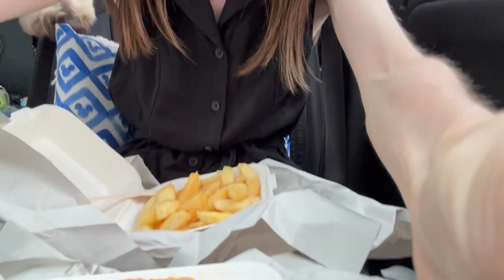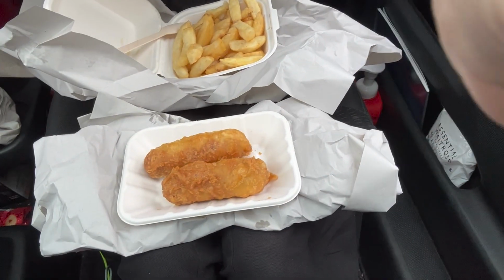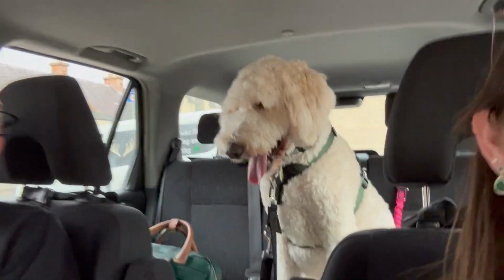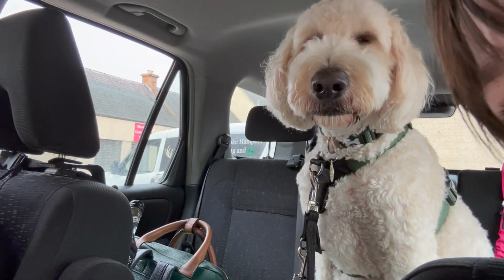And then as a treat, because Max has been so good this holiday, he's got a couple of small battered sausages, but he can't have his yet. They're a bit hot at the minute for you, Max, but he can't wait to eat them, can you? He's eyeing them up.